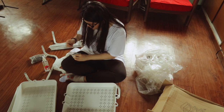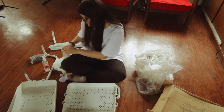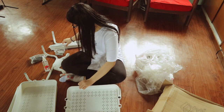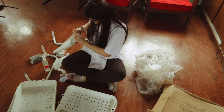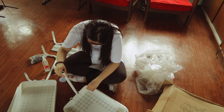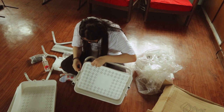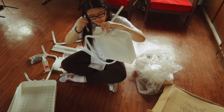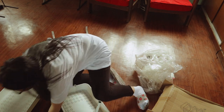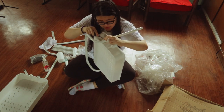I'm probably going to time skip these parts, and if it works, it works. If it doesn't work, it doesn't work. So step one is to screw. There's some rust there. It's all good. Okay. Oh, there it is. So we're just gonna screw them on like this. I'm just going to time lapse this part so that you won't see me struggle and bore myself for I don't know how many minutes I will set this up, but hopefully it works.